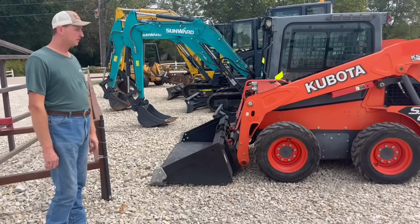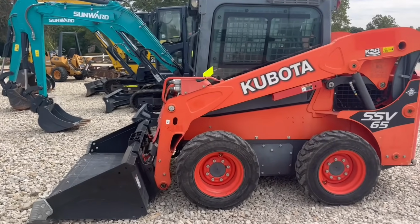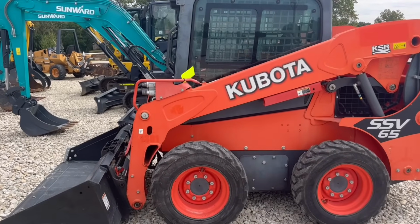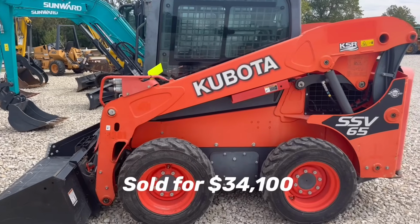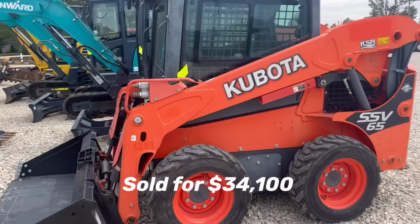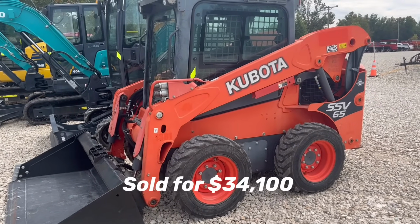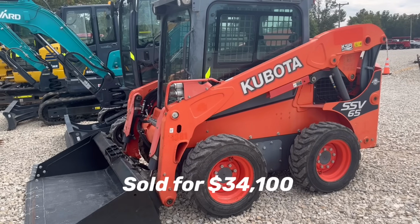Okay, here we are. We're back to look at some more equipment. So here's a really nice little 2016 Kubota SSV 65 skid steer loader. Now this thing is 8 years old. However, it only has 300 original hours on it, so extremely low hours. It's got a brand new bucket on it. The bucket I don't think has done any digging.